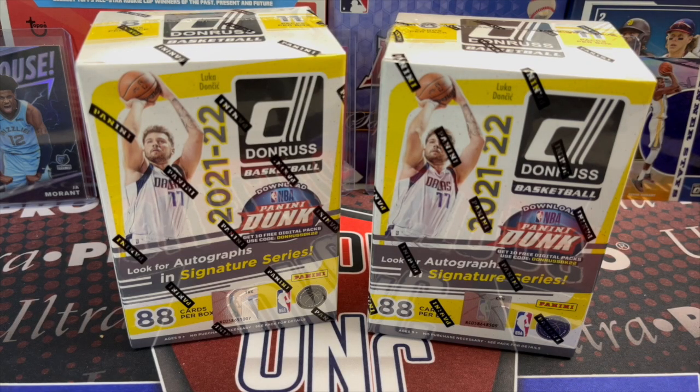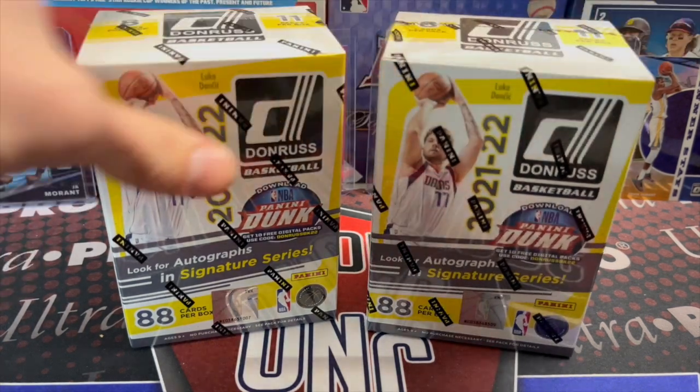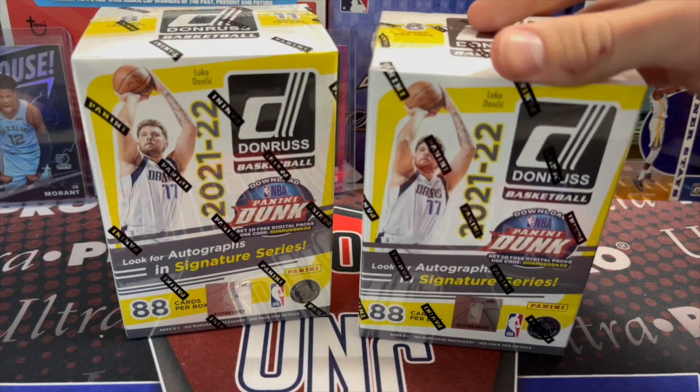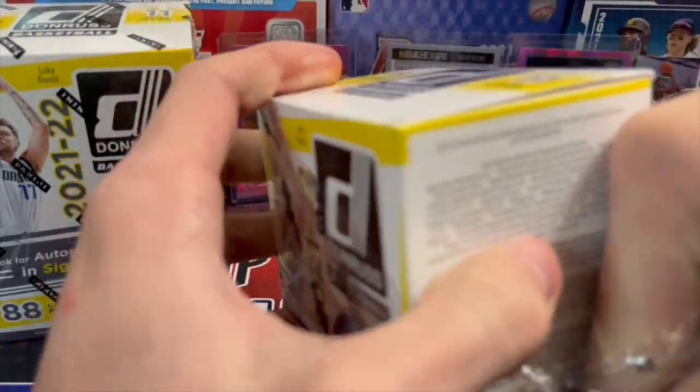We are opening up two blaster boxes of 2021-22 Donruss Basketball. These were from Target on their online store. I also saw them at Meijer and at Walmart, but these were the cheapest. They were $25, I believe, shipped, whereas in Walmart they're $27, and I want to say Meijer has them at $35. So that's crazy. Yeah, $35 is a bad price.